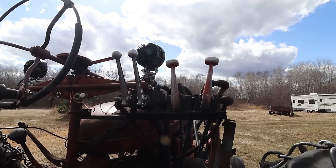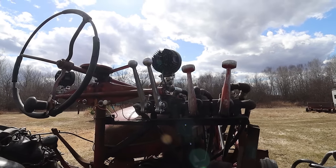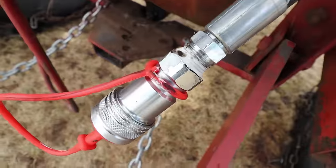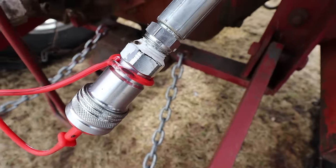I got everything hooked up and I got the light back, pretty much the same exact place it was. I see one little leak right there. So I'm gonna go grab that bigger wrench and try to give that a couple more turns.